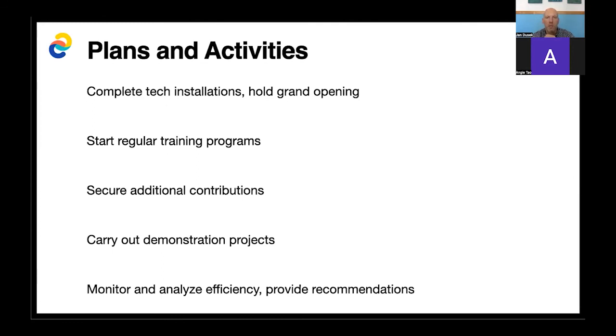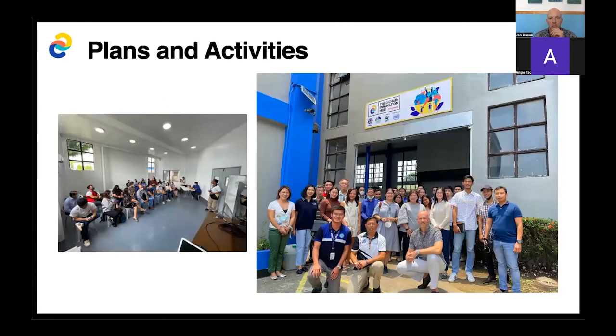Carrying out the demonstration projects, as mentioned recently, and again, we intend to monitor and analyze the efficiency of these systems that are deployed in the market, so that the industry has access to the information, to the right data, and can make a decision about the future deployment of these technologies. So this is in short the update from the project.